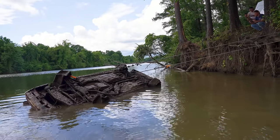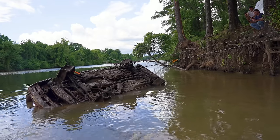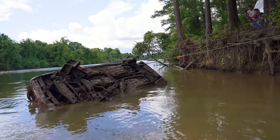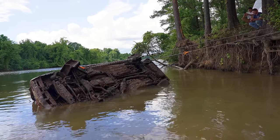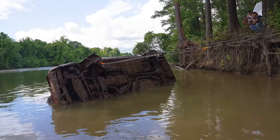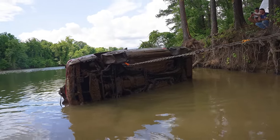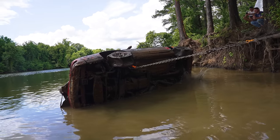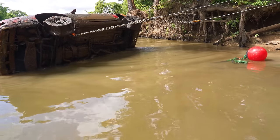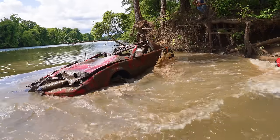All right, we got this old Firebird pulled out of the river, about to flip her. See what she looks like. I think it's gonna be red, he said it's red with a white stripe. Here she comes, y'all ready? Oh man, it's like opening up a Christmas present. There she comes. Boom! Dang!